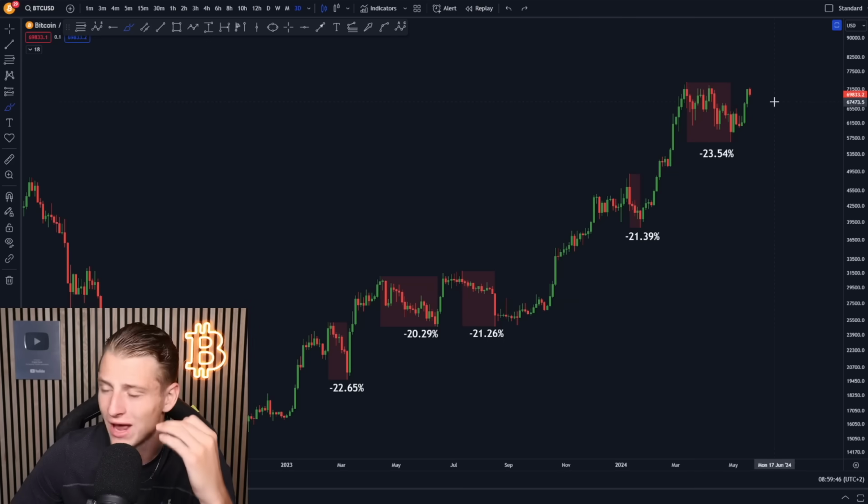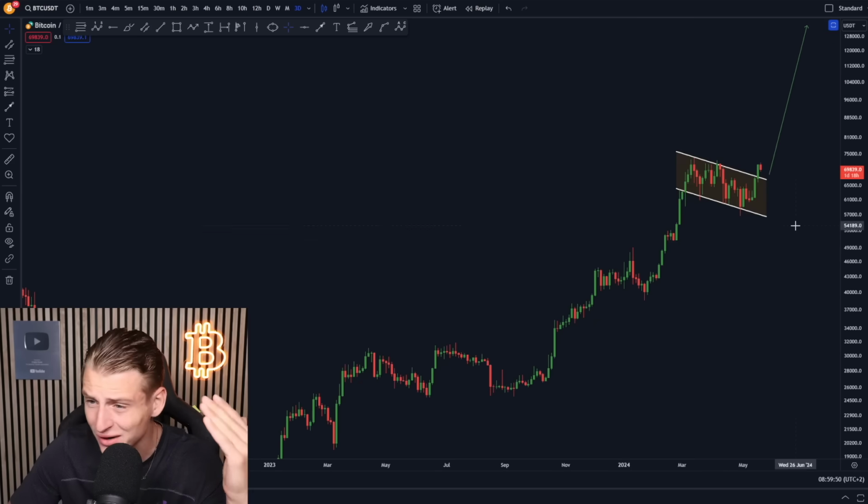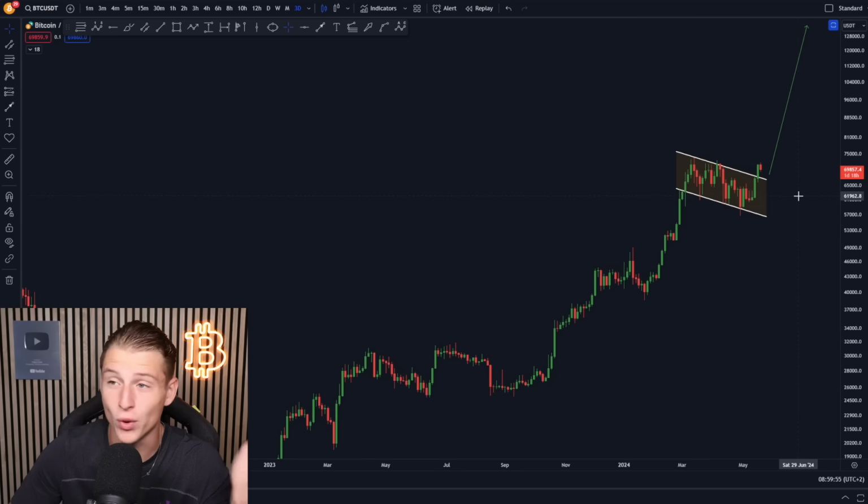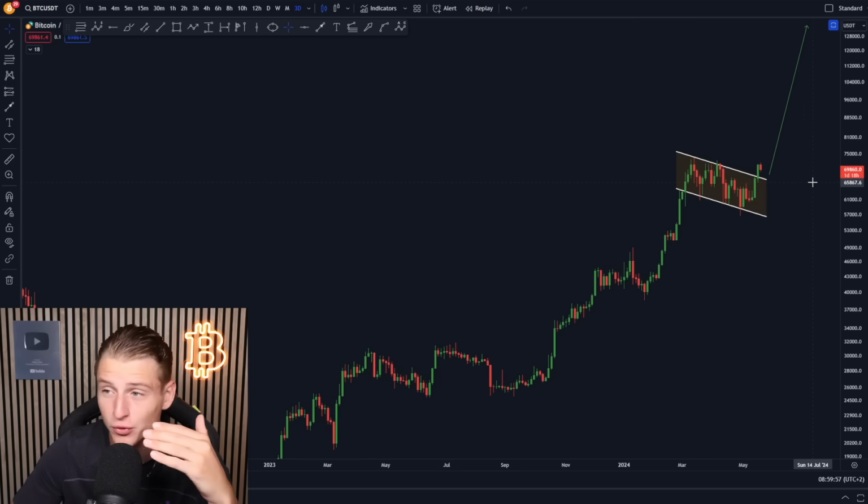And of course, whenever that's going to be happening, you will be the first one to know once I'm going to be doing so. And right now as well, we can actually start to see that the bull flag pattern on Bitcoin is breaking out, which is most likely going to be catapulting us up towards $100,000.